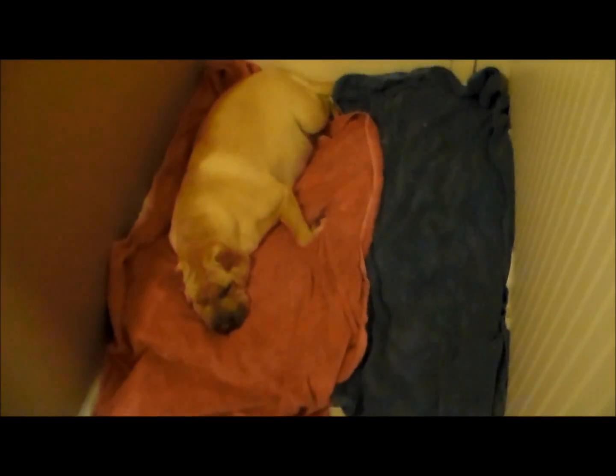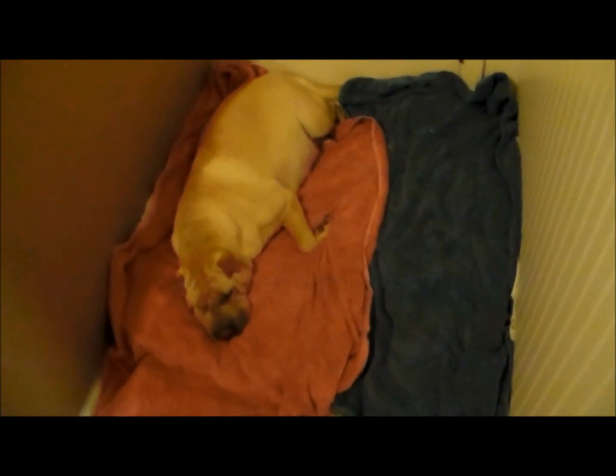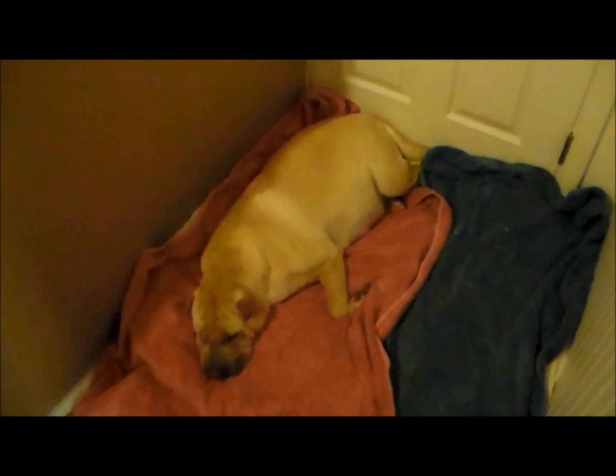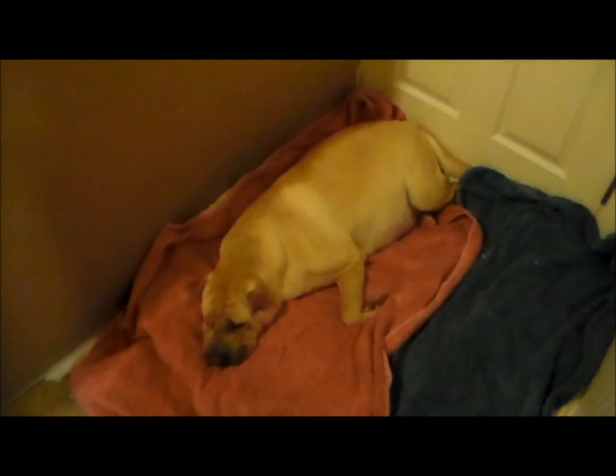It's a folded egg crate mattress, folded in half, and then put in a waterproof mattress cover. This allows her to give birth on this mattress and makes it easier to wipe up. Then I put a couple towels on top because it's going to be messy, and it allows me to change them out and give her new clean bedding and be able to clean up the mattress so she can use it the whole time. So you can see she's sleeping. We're trying to rest, actually, in between some of her contractions.